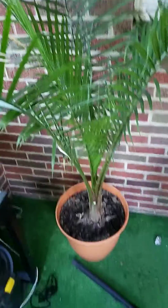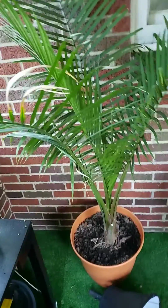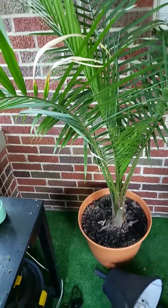Now, over here, we have our Majesty Palm. I just recently cut a small stem off of it due to the fact that it was not properly producing like it should be.